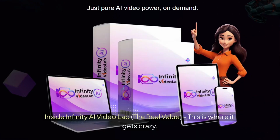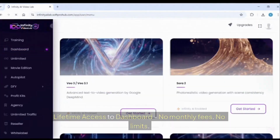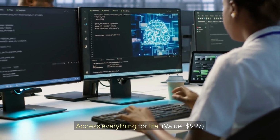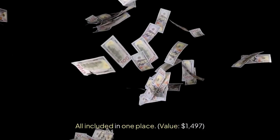Inside Infinity AI Video Lab, the real value. This is where it gets crazy. Inside Infinity AI Video Lab, you're getting access to multiple premium AI tools combined into one system. Lifetime access to dashboard. No monthly fees, no limits. Access everything for life. Value, $997. Access to top AI video models. Includes powerful engines like Sora, Runway, Kling, Pixverse, Stable Video Diffusion, Luma Dream Machine, HeyGen, Synthesia. All included in one place.